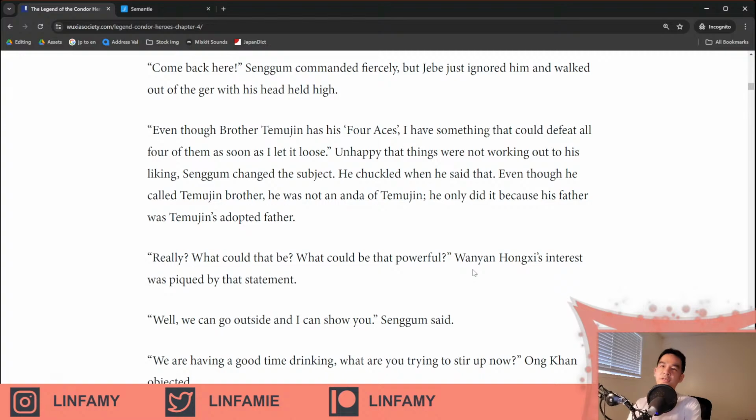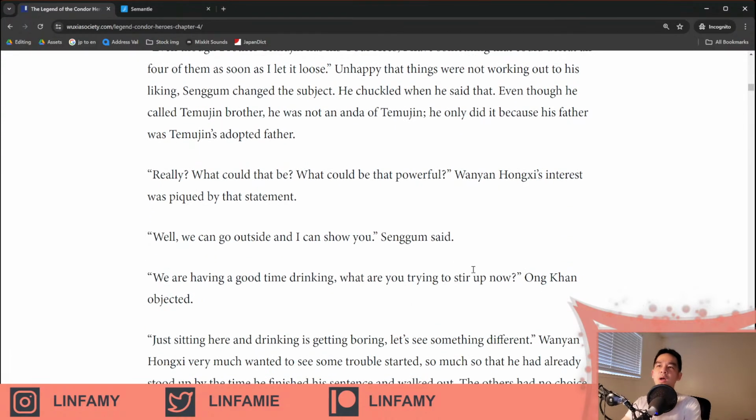This is Wenyan Hongxi. Really? What could that be? What could be that powerful? Wenyan Hongxi's interest was piqued by that statement. Well, we can go outside, and I can show you, Sengum said.